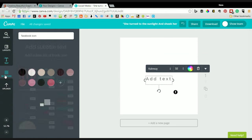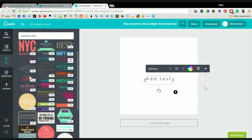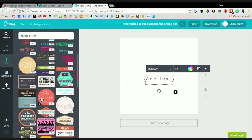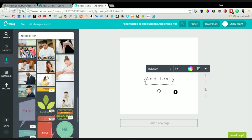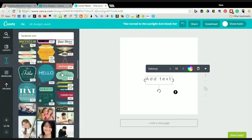Okay. Oh, in text, you can also choose some of their preset text things here. You'll see in the corner, if something is paid, it will tell you exactly how much it costs. And when you go to download your final image, if you have paid content on there, it will ask you to pay at that point. I've never even used the paid things because they have enough free stuff and you can get free stock photos, so there's not really a reason to pay for it.